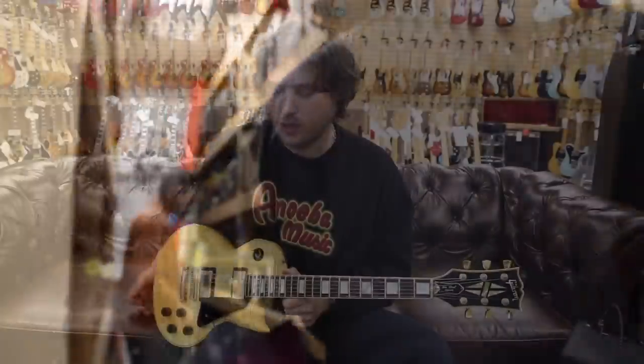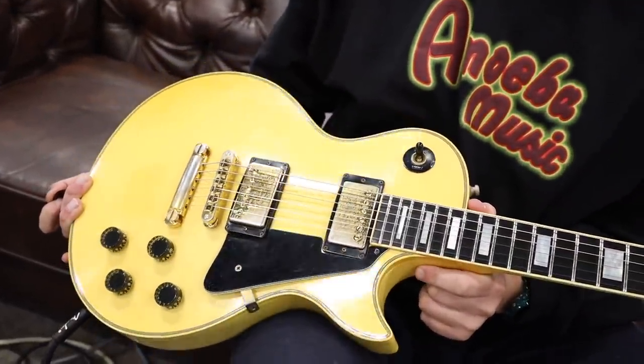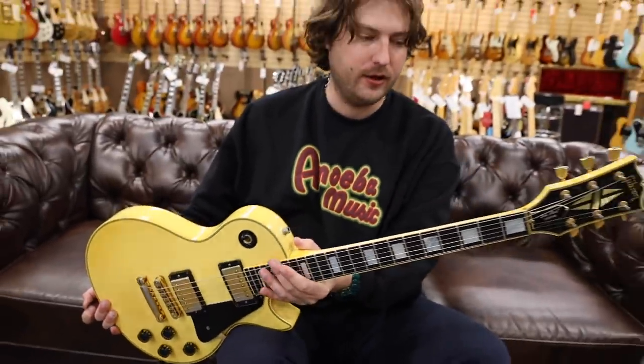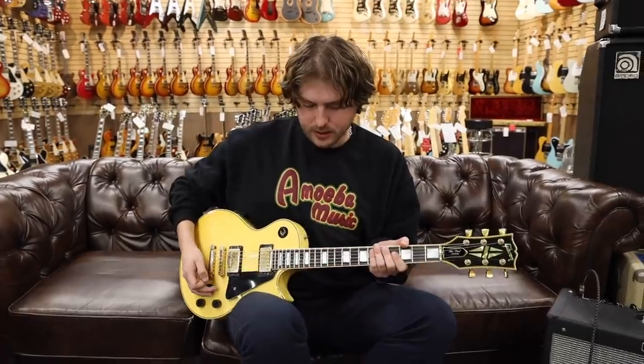He loves it. All right, we're out front with the 1980 Gibson Les Paul Custom in white, but it's got that kind of really cool going-yellow color. We're going to start off on the neck pickup. Let's see what we get.